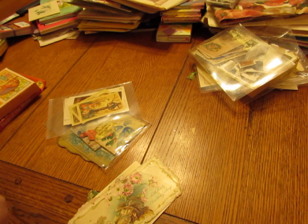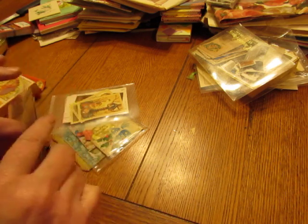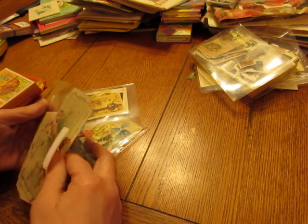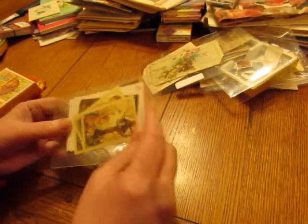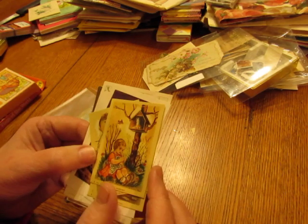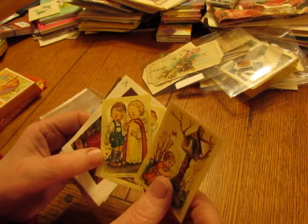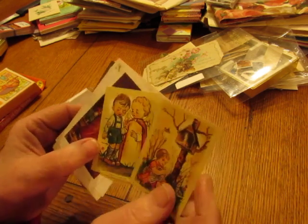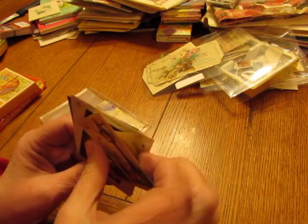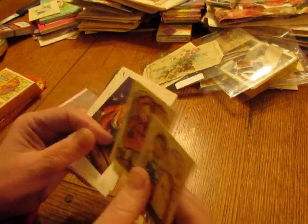Well, there's the opening. I want to protect these antique papers. Oh goody, these are like little Hummel images. So they'll go in my box of Hummel stuff so I can make a journal.